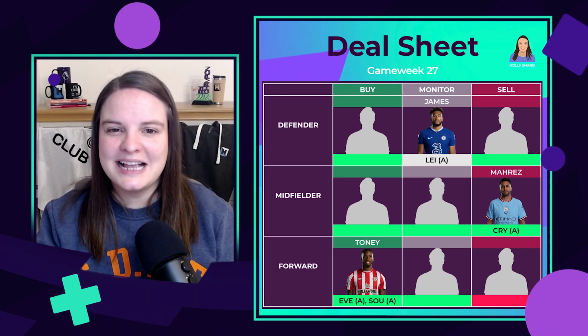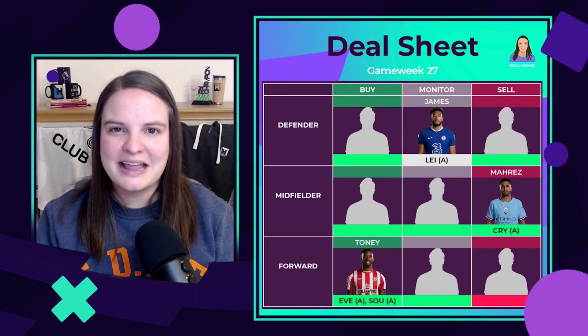Moving on to the monitor list, and one player that's really caught my eye is Chelsea's Reece James, who is now back fit. A lot of us that wildcarded in game week 26 didn't include him because he wasn't fit, but to see him back playing in Graham Potter's Chelsea side, seeing Chelsea improving, seeing Potter using that wing-back system makes him a really interesting FPL asset.